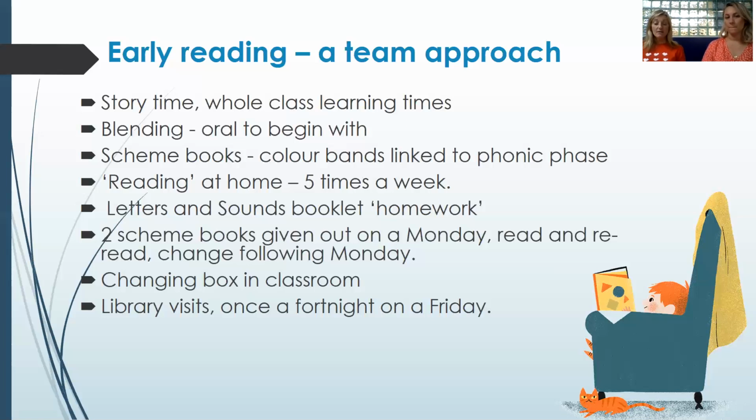You'll also be sent home a letters and sounds booklet, which is like foundation stage homework. In here we show you the sounds we've been learning this week. We show you how to form the letters, and we send home the details of the song that we use to help to remember the sound.